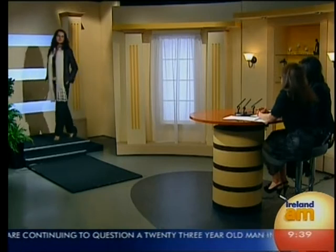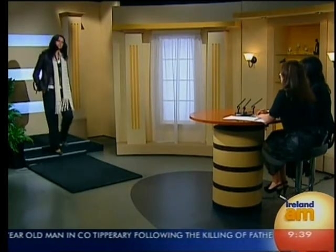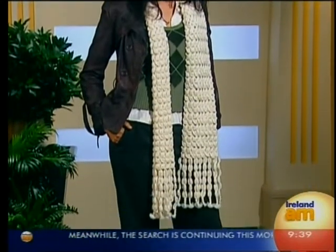Okay, let's have a look at our first look, which is the manor look. Talk us through this now, Pamela. Now, this is a really key look for this autumn season. First of all, layering is so important. Marc Jacobs had actually 8 garments layered on the catwalk for this autumn. I think the look can be a little bit difficult if you put too much on, but this is a really easy way to wear it.